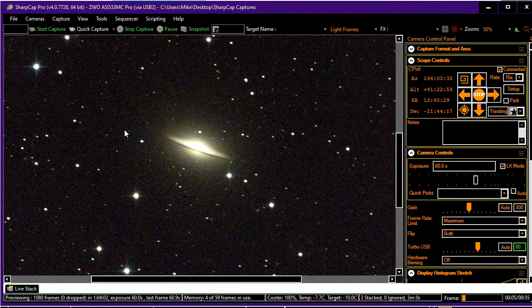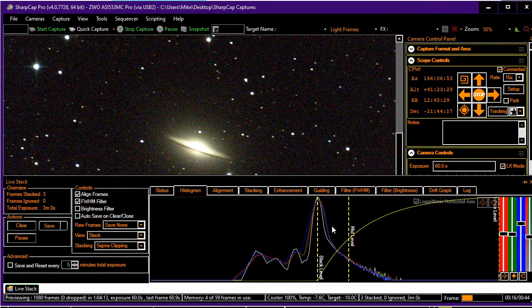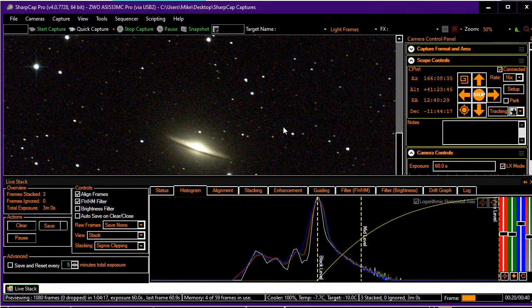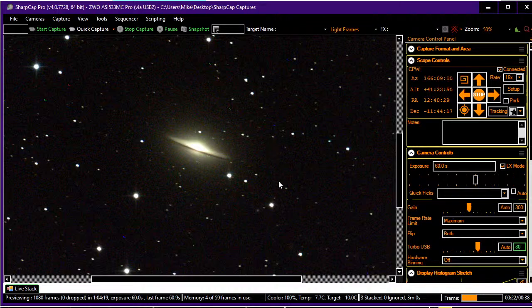Oh, cool. Good to hear that, Pimal. Yeah, the Sombrero is definitely one of the nice ones. This a little bit more. Definitely a really bright core on it. It's no wonder Charles found it. It's a real bright one.